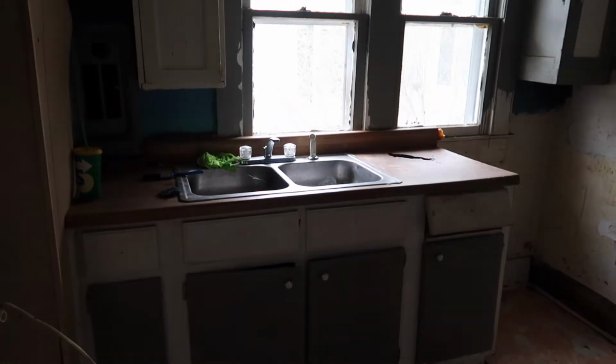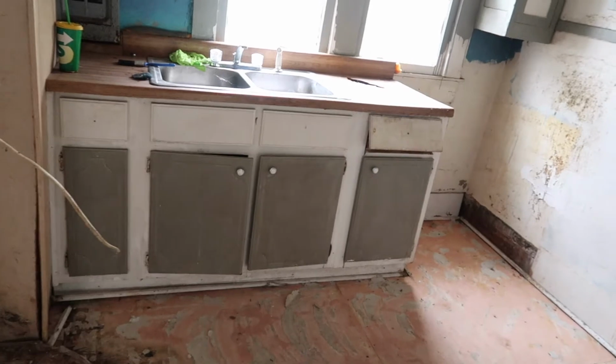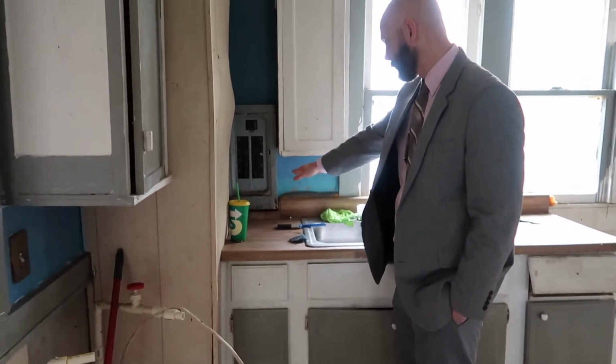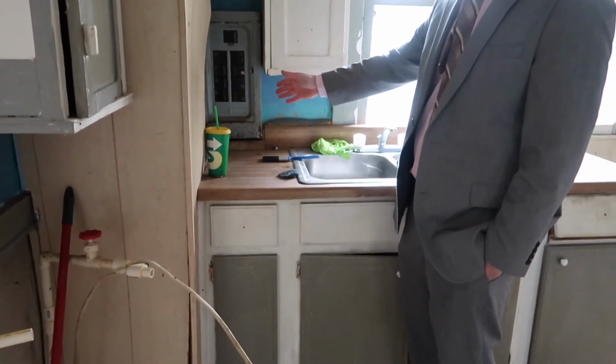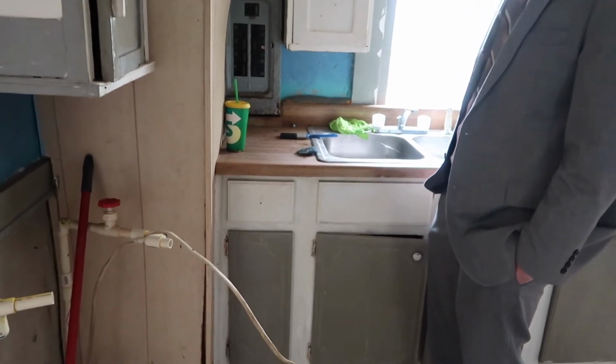You need to just, it's a complete tear down. You need to tear down all of these areas. You need to tear down these cabinets. Got the electrical box here as well, which is close to the sink. That is not good at all. Whenever the house was built, it's probably up to code now. I would have to once again recommend a home inspector.